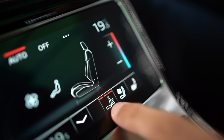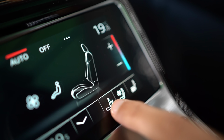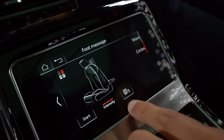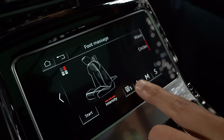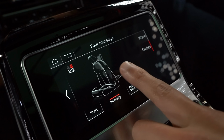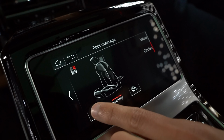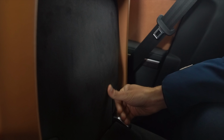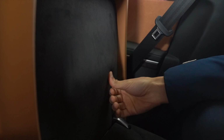So this one here is the heating for your feet. Really fancy function. Oh, and what's even fancier about here, you can pick the shoe size right here. L, M or S. Yeah, definitely L for me. So then it covers a wider area. It's really hard to see, maybe here from the side. So at the moment it's a little bit wider here in the down part, and it goes in waves or in circles.